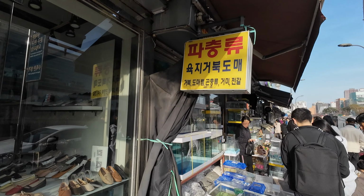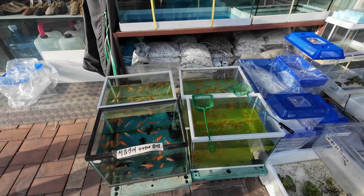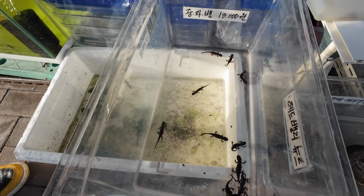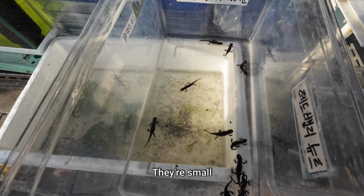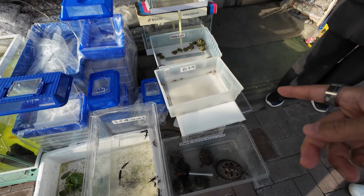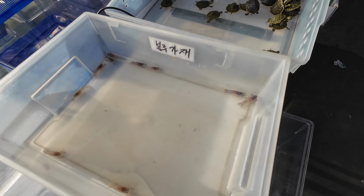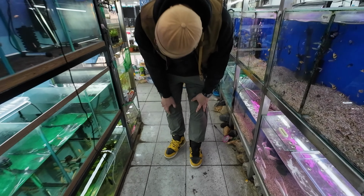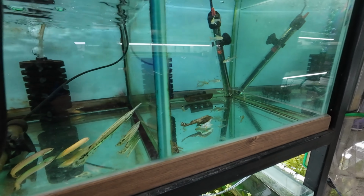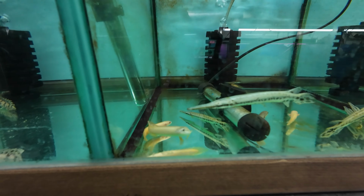It says that this is a reptile store. That's a shark. These tiny ones. Look at these tiny lobsters. Whoa, the guy's getting destroyed. Oh, look at this long one.